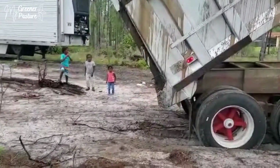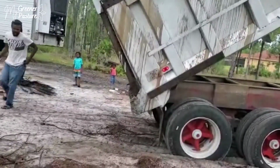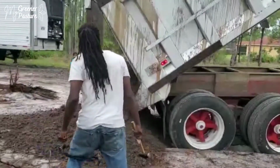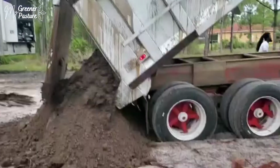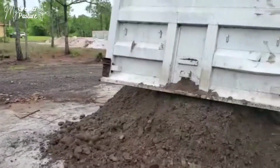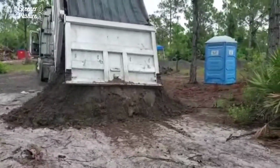Like a septic company that we were working with, we ended up not working with them anymore because they wouldn't allow us to haul our own masonry dirt for the septic system. Wowzers. Whoa. We've got dirt. We got some dirt. Okay, back up. As you can see, we are super excited about every step of the process, even a load of dirt. Whoa.